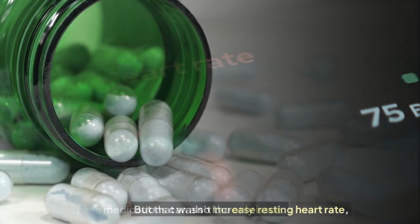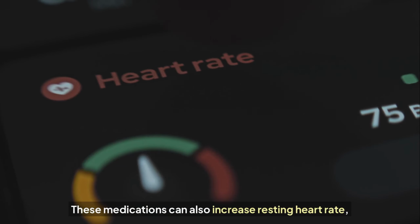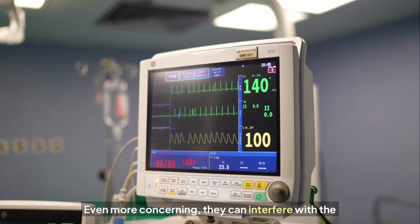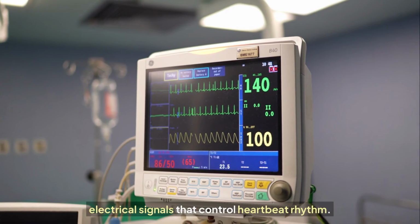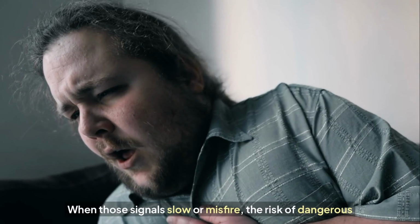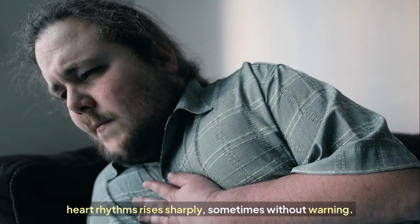These medications can also increase resting heart rate, keeping the heart under constant strain. Even more concerning, they can interfere with the electrical signals that control heartbeat rhythm. When those signals slow or misfire, the risk of dangerous heart rhythms rises sharply, sometimes without warning.